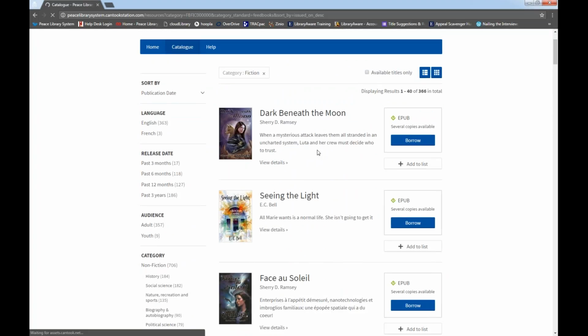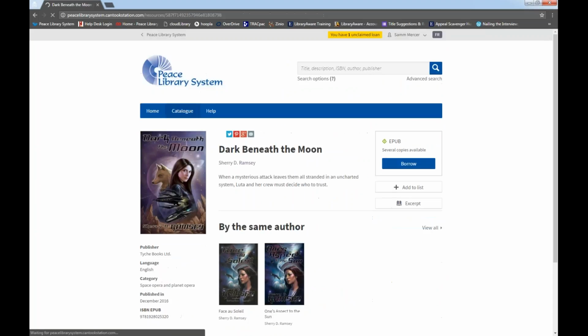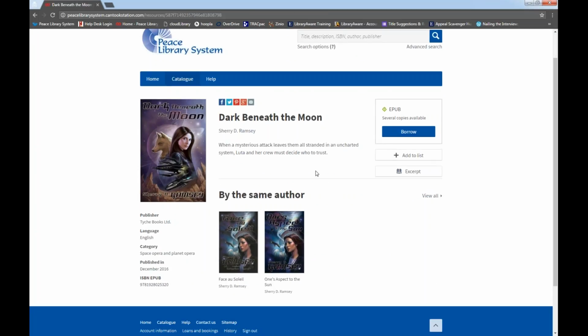And it, again, looks just like Overdrive. You can just click borrow from here, or I can click on it to go into the nitty-gritty details. There's, by the same author, which is normally series information, which is very helpful. I can get a quick excerpt. I can download it or stream that online.